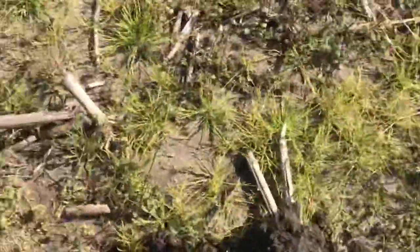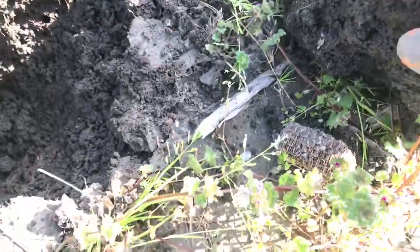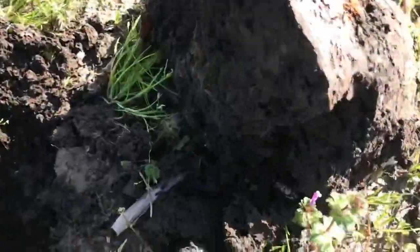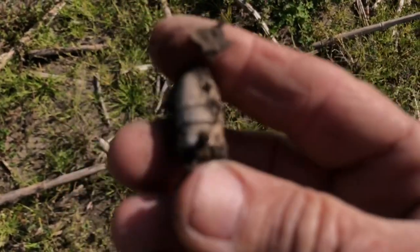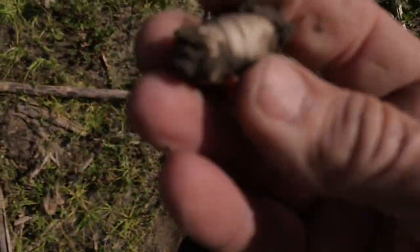Pointer out on this one. See what's going on here. Oh, there we go. I see it. There we go. Live bullet digger there. Oh yeah. That's a nice one. I just dropped it right back down in the hole. That's a nice one. Woo.